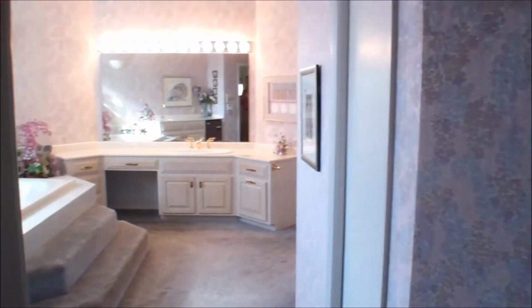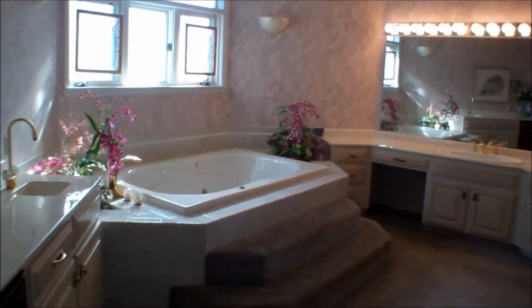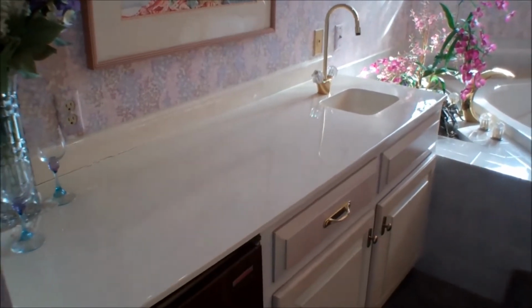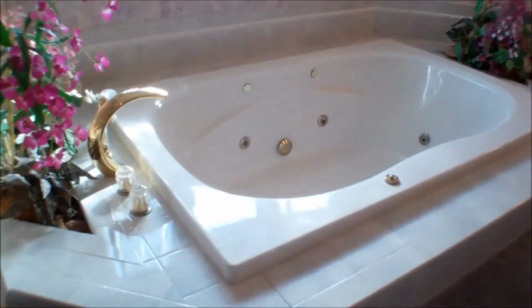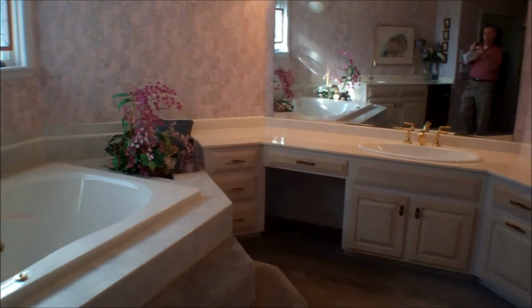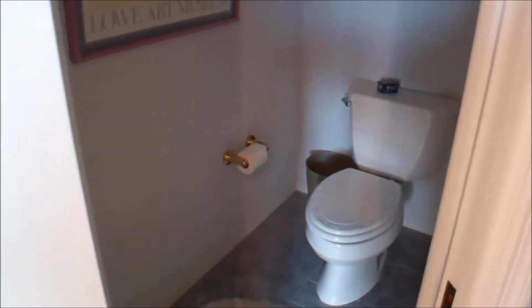But here we have this wonderful master bathroom. And this isn't even all of it. We have, as you can see here, a countertop with a sink and a refrigerator. We have this large jetted tub. We have a second countertop across the way. Off to my right, we have one of two commodes. So we have his and her commodes.